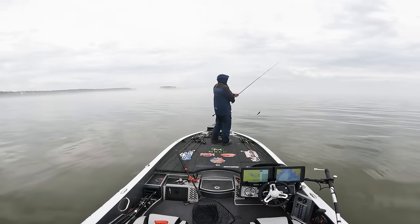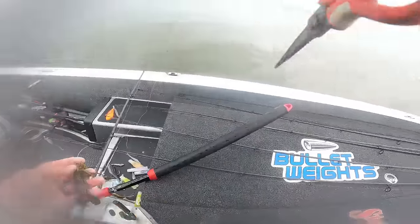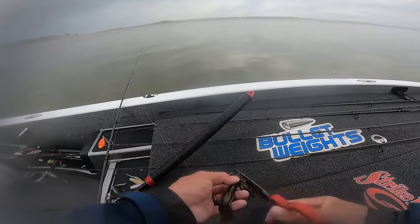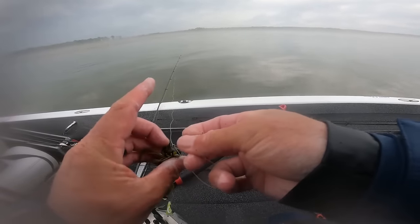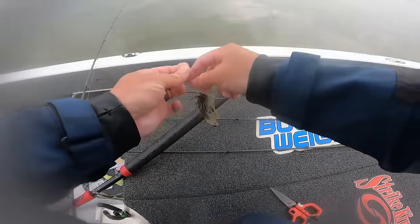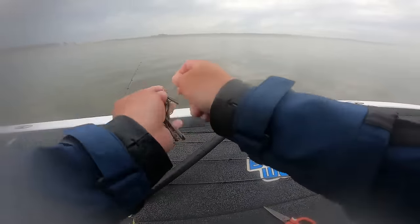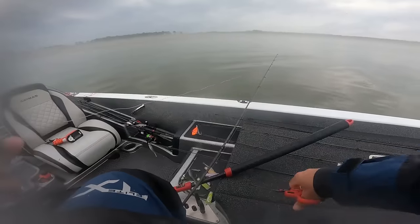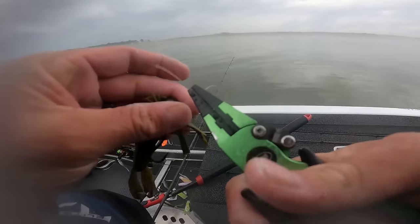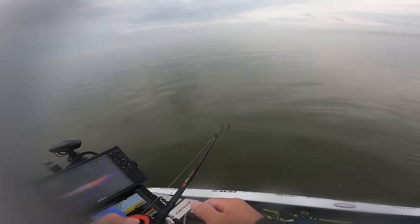That's cool. I better retie. Still some nicks in there. Throwing the Strike King football finesse jig, 3/8 ounce, with the Mach Craw on the back. That Mach Craw's got the perfect amount of action. Less than a Rage Craw, more than like a Speed Craw. Just the right amount of flap. That's 2 3-pounders. Let's catch a third one right here.